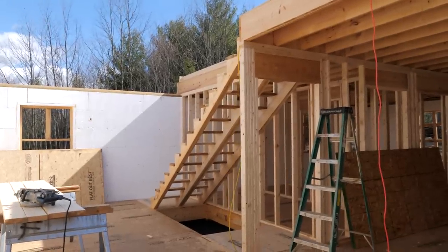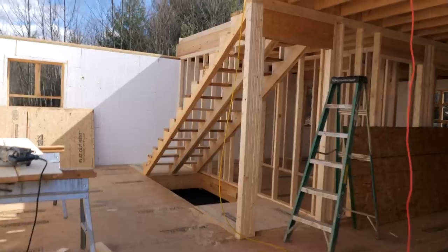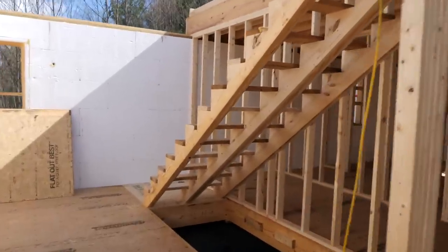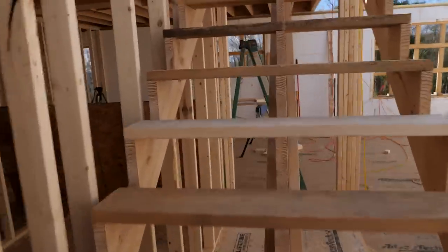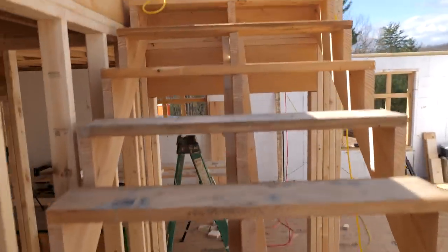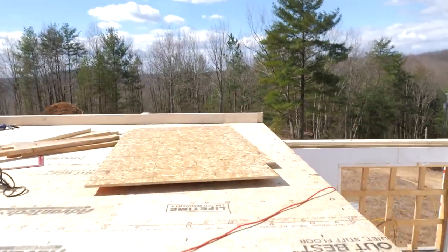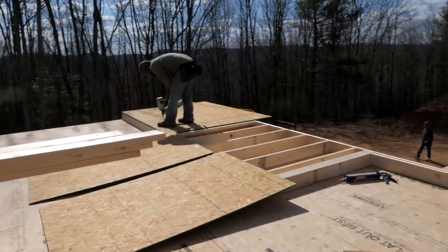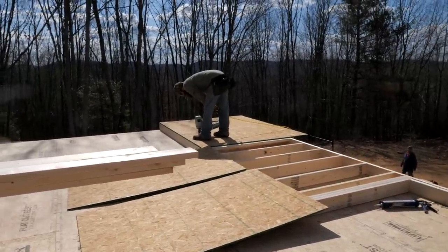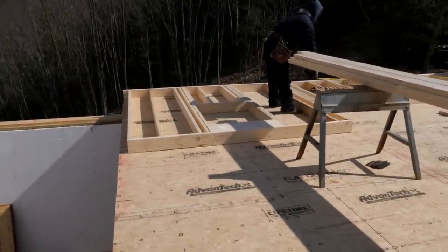We have stairs, at least those stairs, temporarily. So let's go up and see the progress we're making on the second floor. Man, we're getting a lot of wind today. Bathroom dormer built.